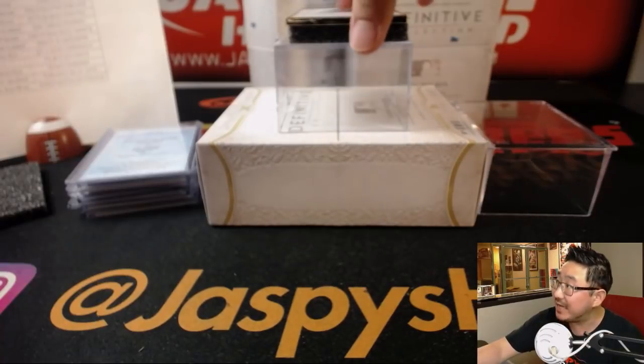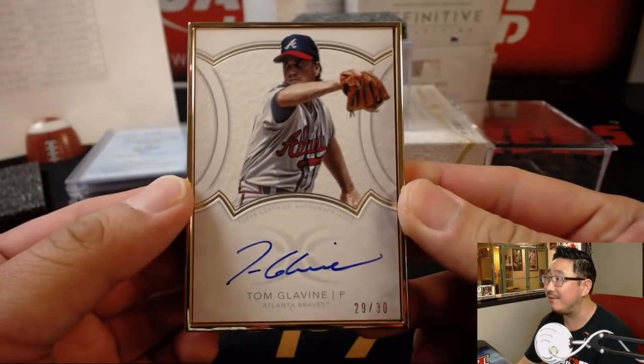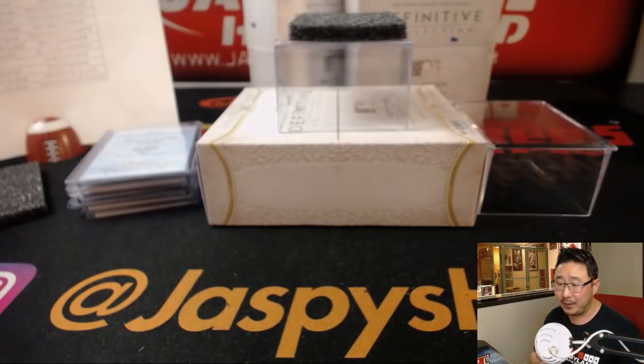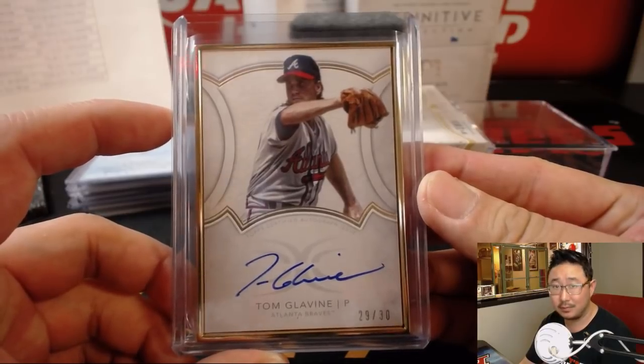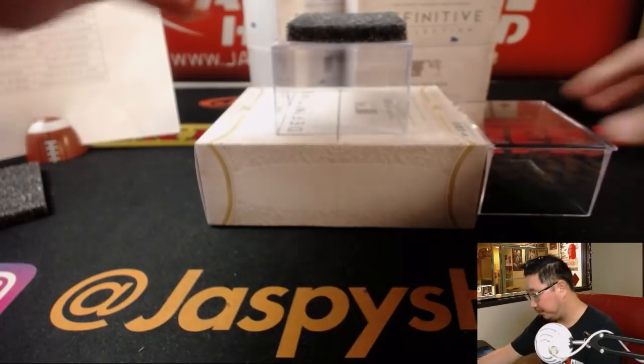And the frame is out of 30. 29 out of 30, Tom Glavine. Very nice gold frame, Tom Glavine for the Braves. Nice one for Sen Yin. That was box one.